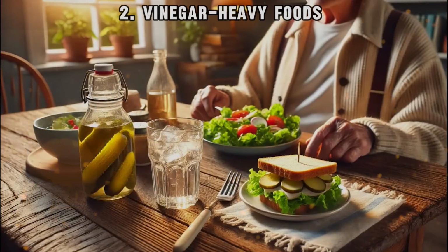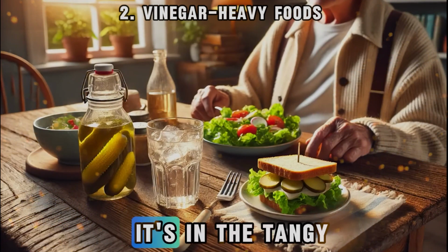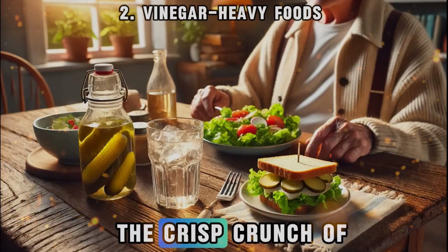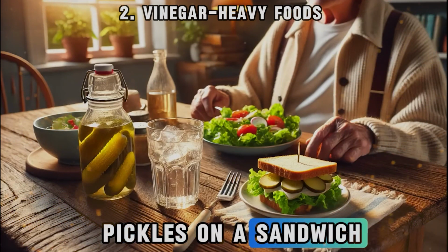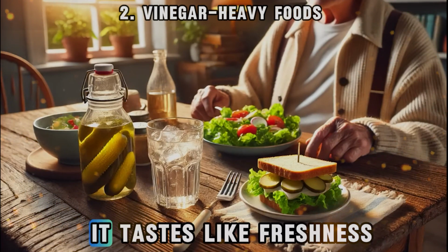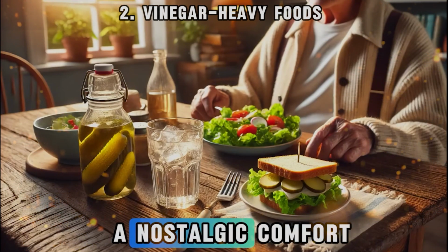2. Vinegar-heavy foods. Too acidic for turmeric. In kitchens across America, vinegar has earned its place. It's in the tangy vinaigrette drizzled over salad greens, the crisp crunch of pickles on a sandwich, the brightness added to coleslaw or a marinade. It tastes like freshness. For many, it brings a nostalgic comfort.